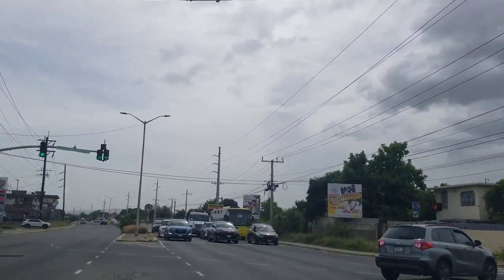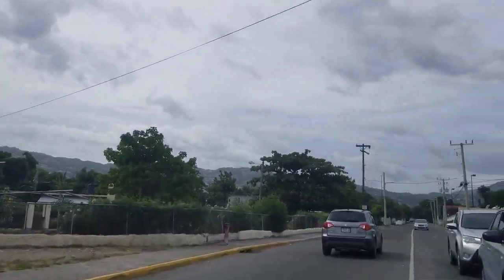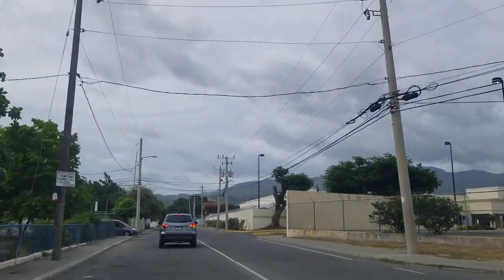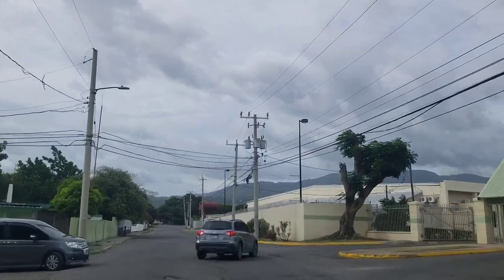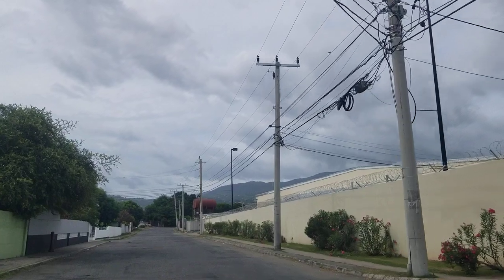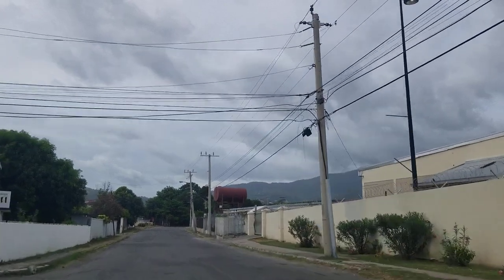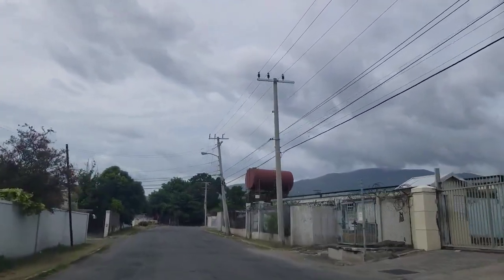Now turning on to Savannah Avenue, and Savannah Avenue will take you back to Red Hills Road. On the right you have the Super Shopposphere Complex. It's a Shopposphere supermarket, but it's so large and they call it a Super Shoppers here.